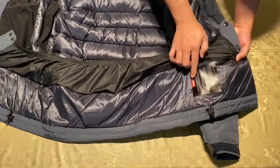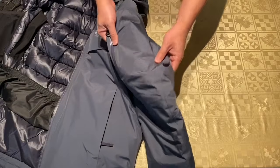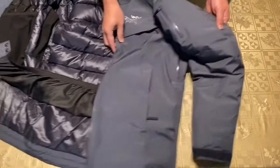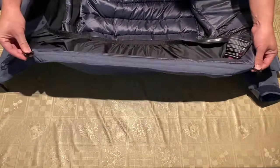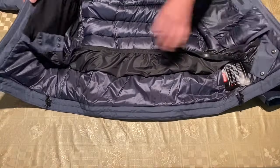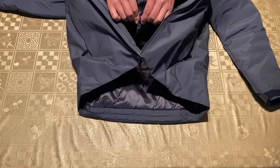The jacket also comes equipped with Recco, which is located on the left sleeve. There are two bottom hem adjusters. The powder skirt can be buttoned up to help keep the draft and snow out.